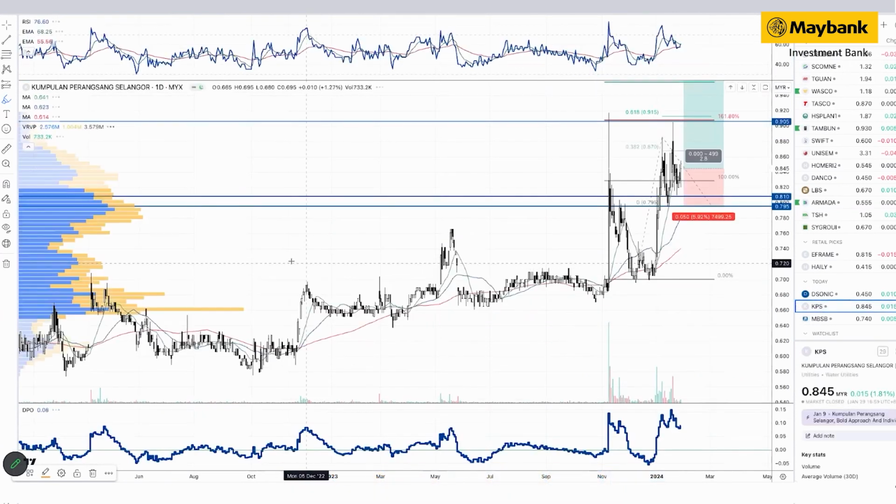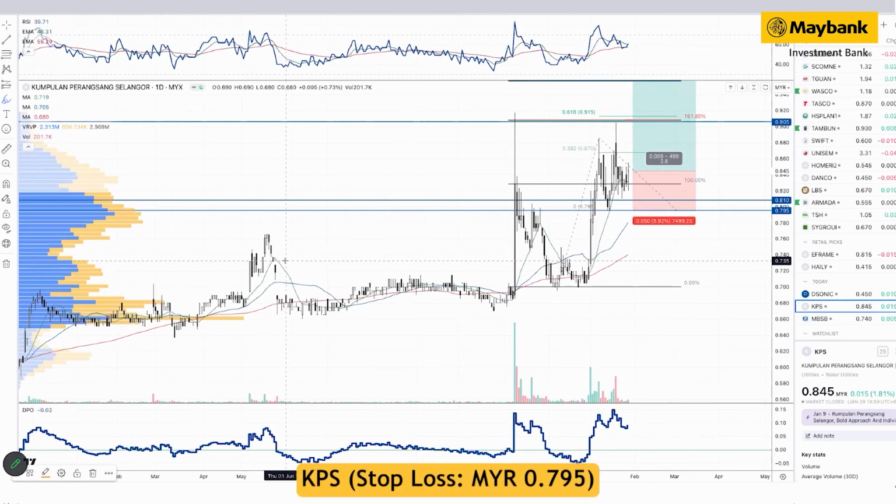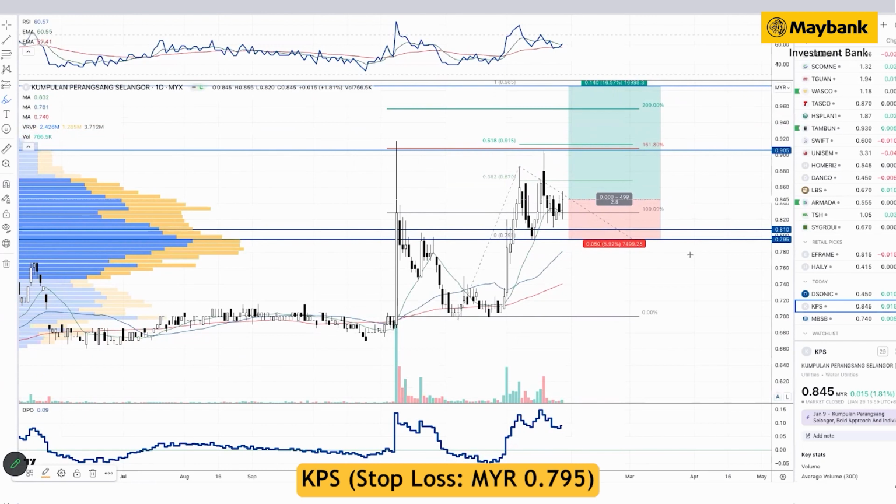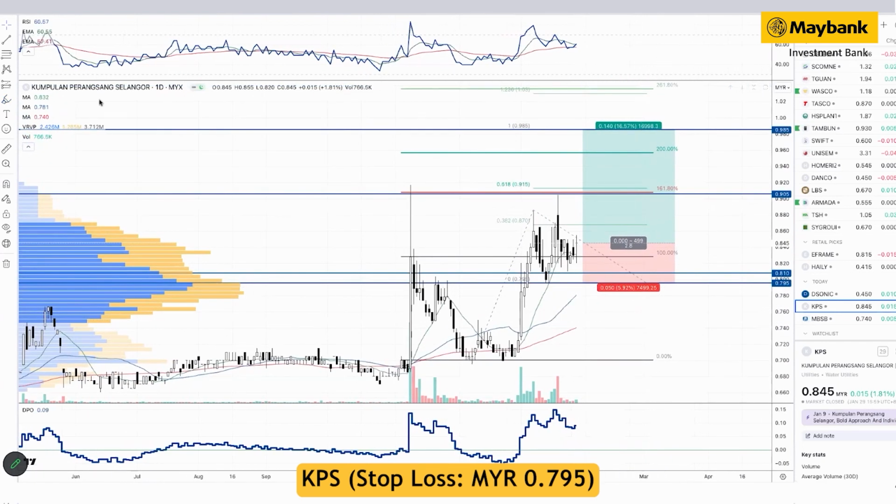Right, moving on to KPS, Kumpulan Perangsang Selangor. One of the reasons why we highlight it is because we like the idea that the stock has been building some sort of baseline, or new high-low structure, right within the 13-day moving average for the past few weeks. Despite this consolidation, we note that the stock has built a kind of new baseline. So this is actually quite supportive.